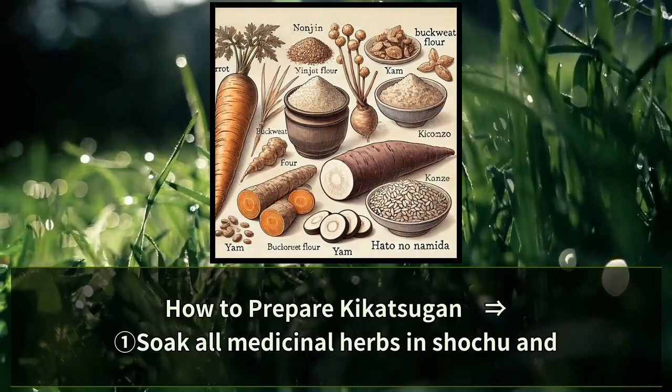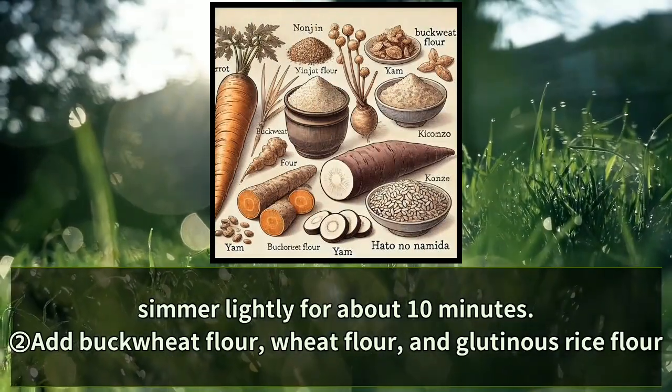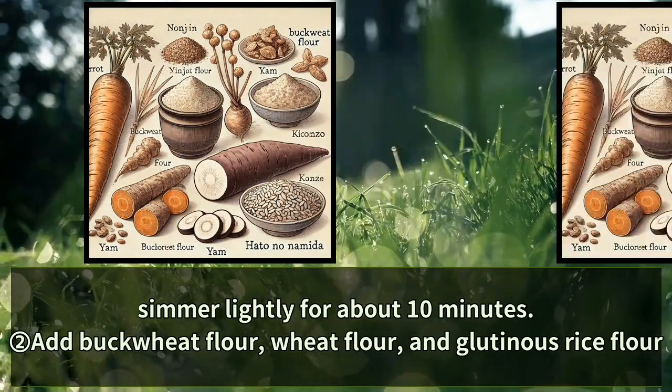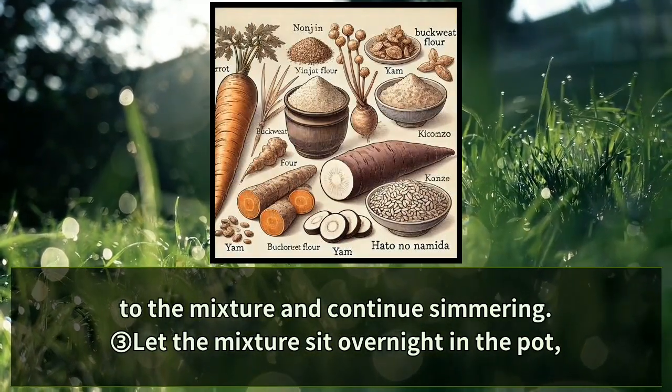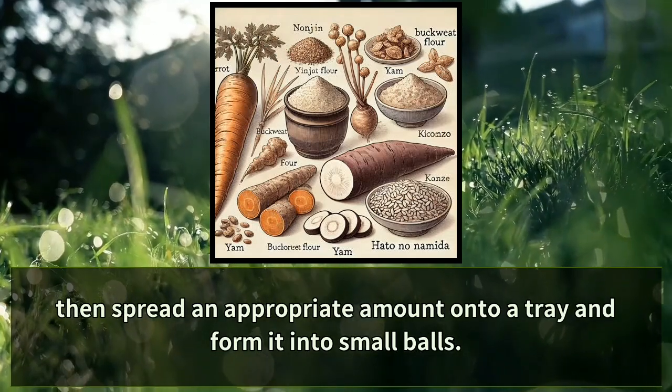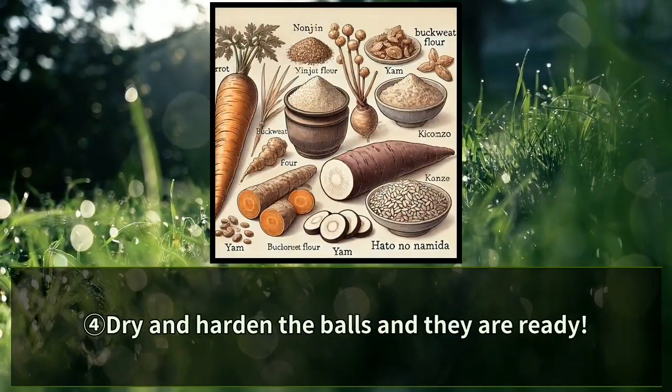How to prepare kikatsugan. Soak all medicinal herbs in shochu and simmer lightly for about 10 minutes. Add buckwheat flour, wheat flour, and glutinous rice flour to the mixture and continue simmering. Let the mixture sit overnight in the pot. Then spread an appropriate amount onto a tray and form it into small balls. Dry and harden the balls, and they are ready.